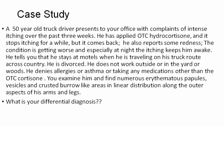You examine him, you find numerous erythematous papules, vesicles, encrusted burrow-like areas in linear distribution along the outer aspects of his arms and legs. So what do you think? Scabies, yes, very good.